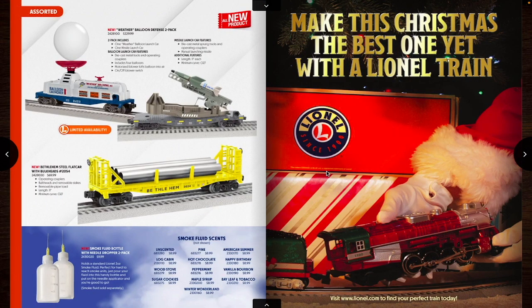And then really we're getting back down into the end of everything. Still usual stuff. Lionel's producing a weather balloon defense system. They're actually going to produce that instead of it being just a typical April Fool's joke. Lionel's actually going to produce that.